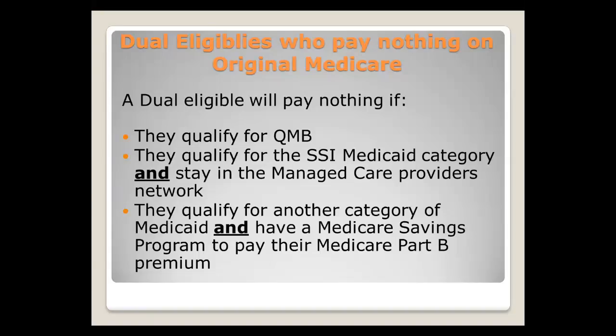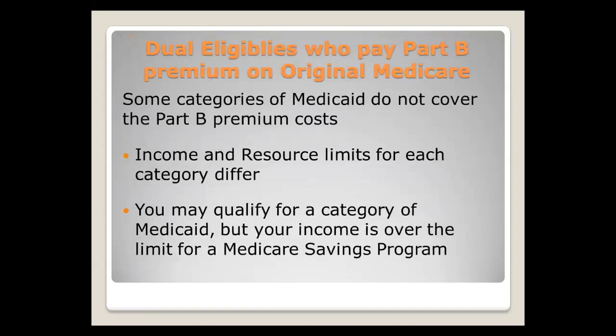I'm going to ask for questions here when we're done talking about original Medicare, so keep typing them in, and I promise we're going to get to them. Again, only talking about original Medicare.